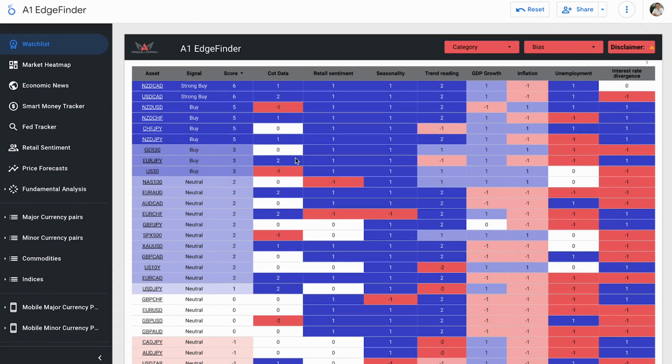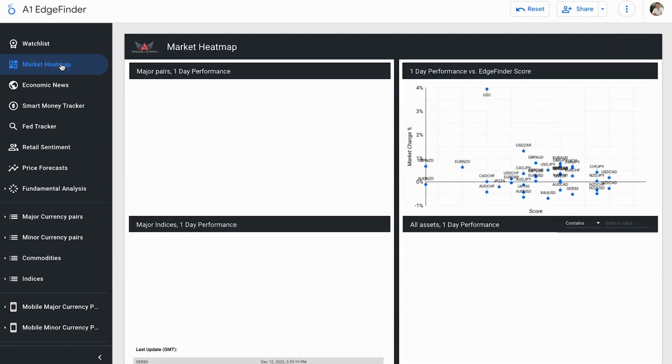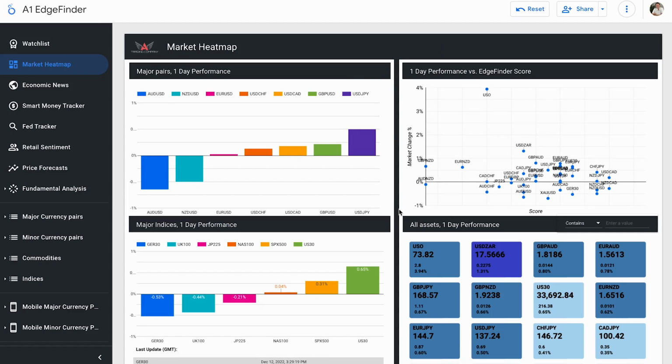But let's go ahead and continue on with this analysis. We're taking a look at the Edge Finder. I want to start in the market heat map and take a look and see how our currency pairs have moved so far today. So US dollar pairs, nothing is really sticking out. USD JPY is our top mover to the upside so far today, but only up 0.5%, where Aussie USD is down 0.65% so far on the day.